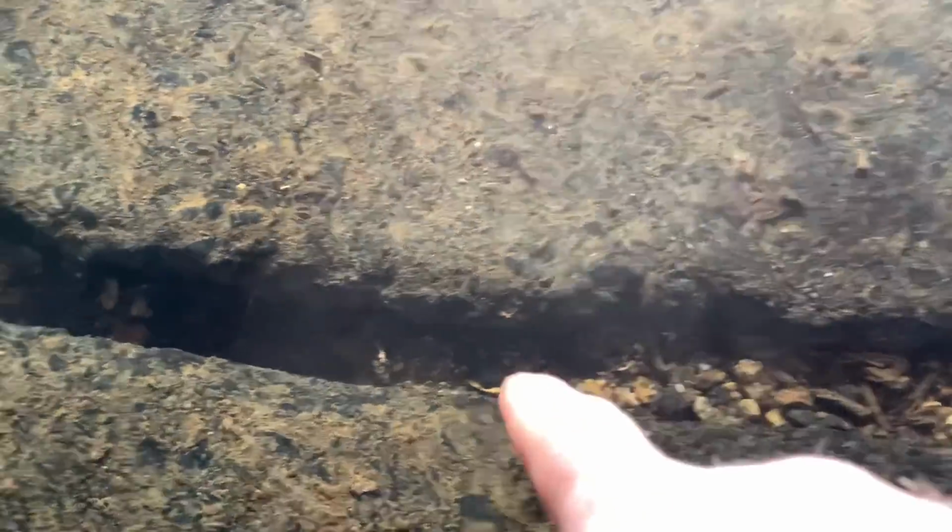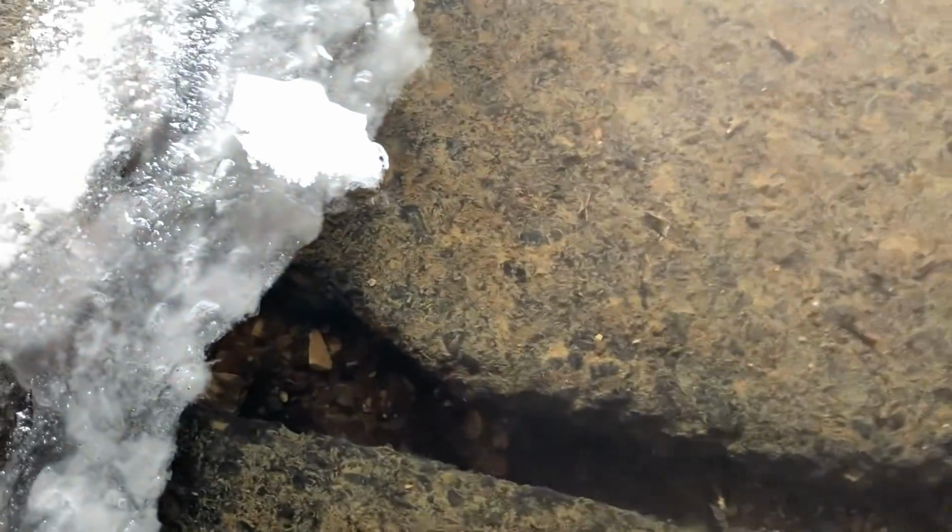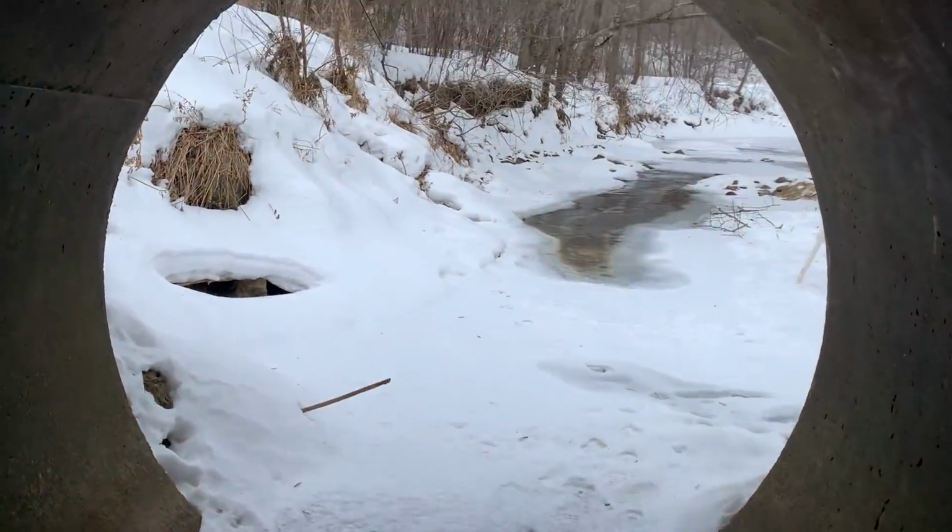Back in a bit. There, you can see it a little bit better. That is probably, I don't know, 2 inches wide or so, and just full of gravels. That is a natural riffle if you ever did see one. Ooh, doggy.